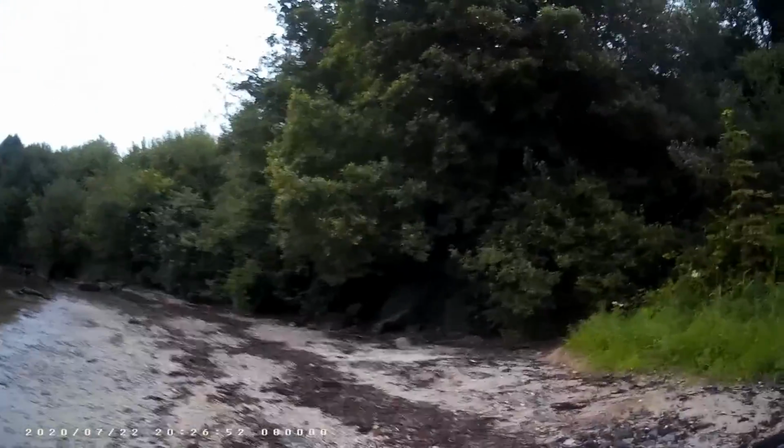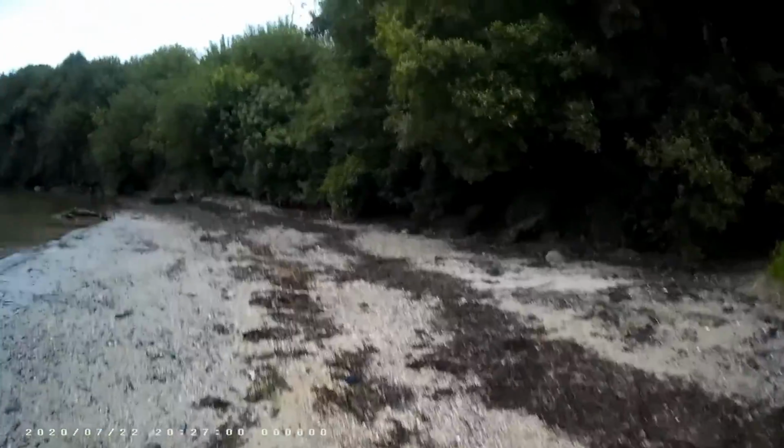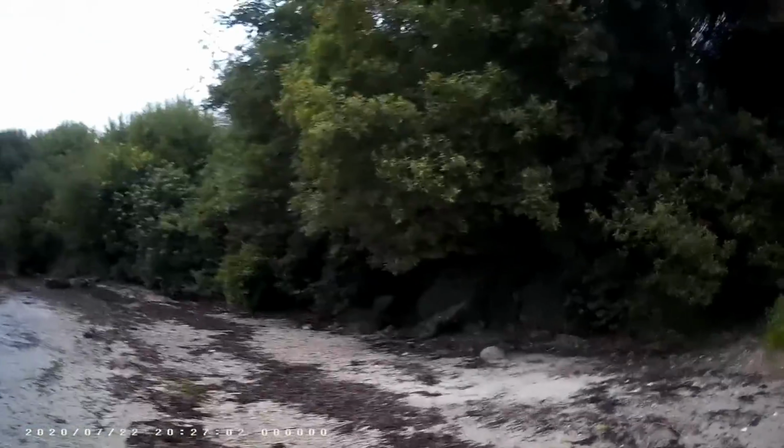But remnants of old red brick. It was a couple of weeks ago I spotted that video of that house being for sale, and I sent a link to my friend, and she was going, wow, you know, imagine winning the lottery or something.